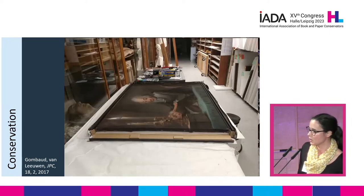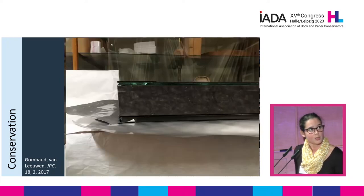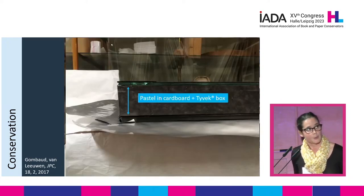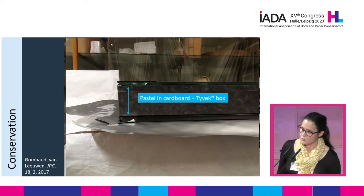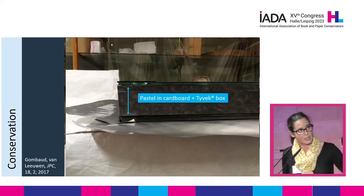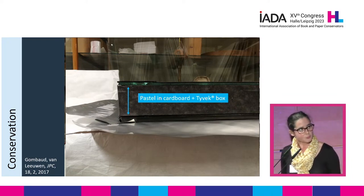The pastel is inserted into the box. I'll show you a cross-section. Roughly speaking, but again, the details are in the publication, the pastel is inserted into different layers of cardboard that are surrounded, as you see, with this black layer with a Tyvek that is glued with Evercon.